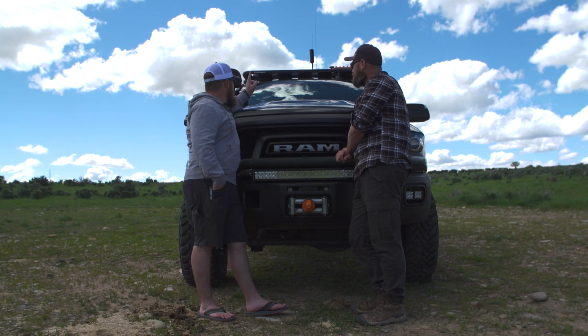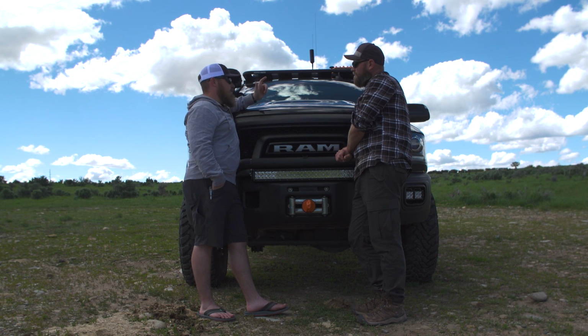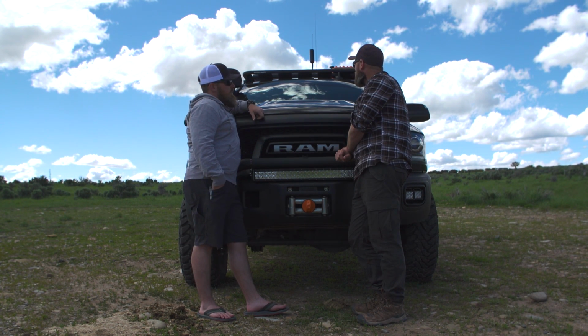And you don't have to have a license for it. And then the third weird looking antenna is a cell phone booster. So if there's a signal, it boosts it, theoretically. And that's the fat one, yeah? Yeah, and then it amplifies it inside the truck. Nice. Okay.